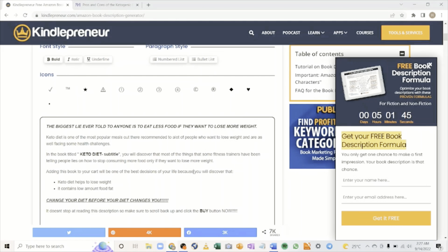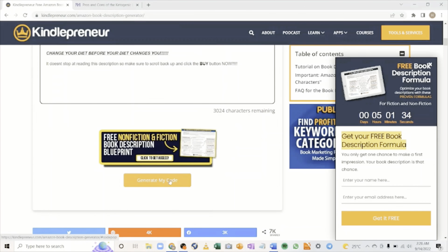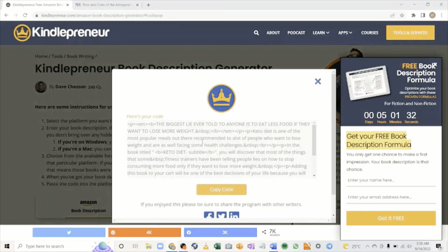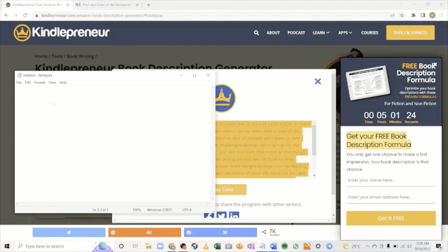So once you are done formatting your book description the way you want it, okay, and you've gone through everything and it's perfect the way you want it, all you have to do now is just come down here and click generate my code. You can see a code has been copied. So all you have to do is just click on copy code. The code has been copied. Then open a WordPad or anywhere and just paste it there.